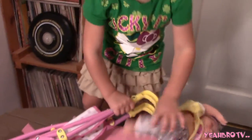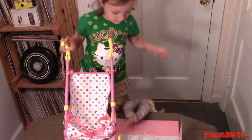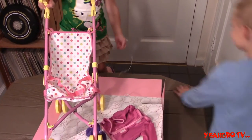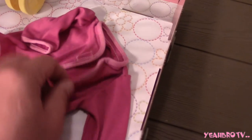Here's your baby doll. That's how you drop a baby on the head. Okay, and then we've got some other clothes here. We're going to need the scissors for those, too. And then cute little booties. Cute little booties. A cardigan. That's Velcro. Nice and easy.